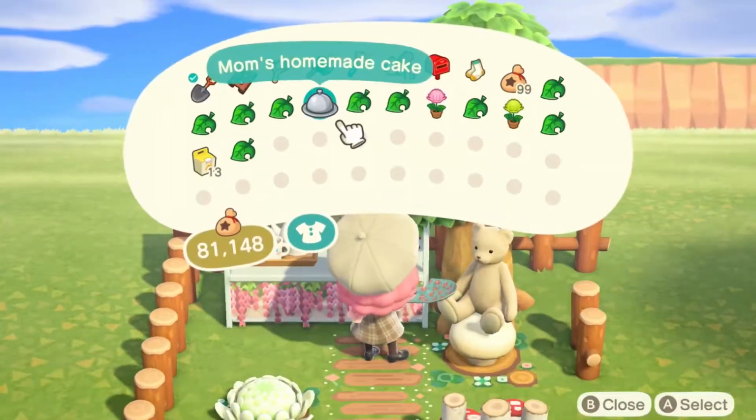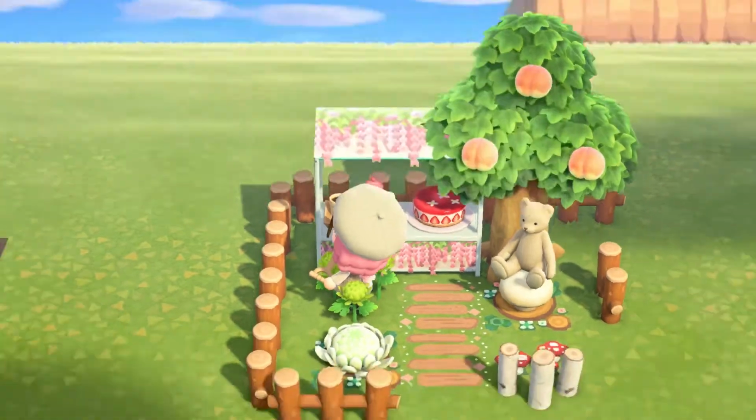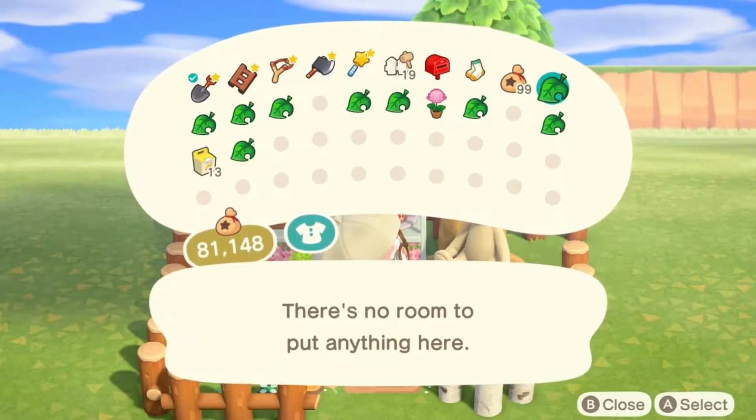We have a little mushroom platform for our little bear to sit at, and because this is a CottageCore cafe, we have also added in the cinnamon roll tea tray set and mom's strawberry cake.